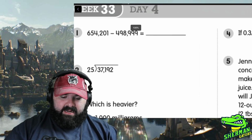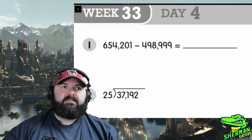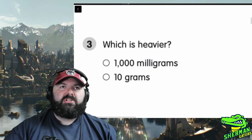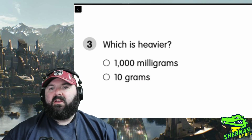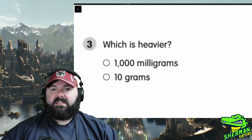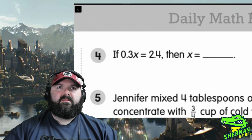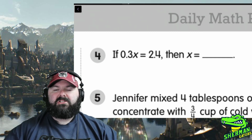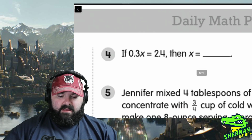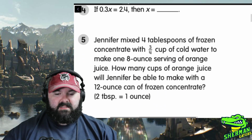First off, for the daily math practice, yesterday we added. Today we are going to subtract up to the hundreds place. Number 2, we are doing some division. Number 3, which is heavier, 1,000 milligrams or 10 grams? You want to look back at your conversion charts that we did right before this distance learning to be able to solve that one a little easier. Number 4, this is going to look really familiar because it's exactly what the math is that we're doing today, actually. So if you don't understand number 4 right now, you will after a little bit. And then number 5, we're dealing with some cooking with some different measurements.